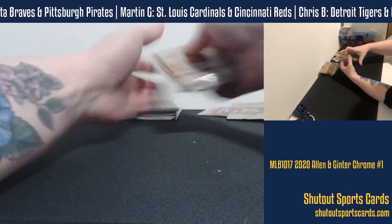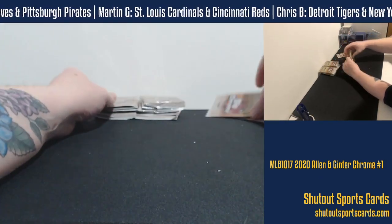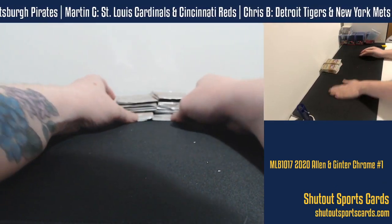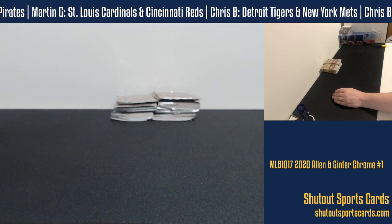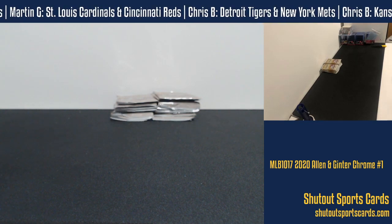So lots of parallels and things. This is really a set building product. Got the base set, and there's a few autographs. The autographs are only falling one per case, so like I say, we do have about a 1 in 12 shot of hitting an autograph. Lots of parallels to look for, refractors, colour, that kind of thing, so hopefully we find some cool stuff.